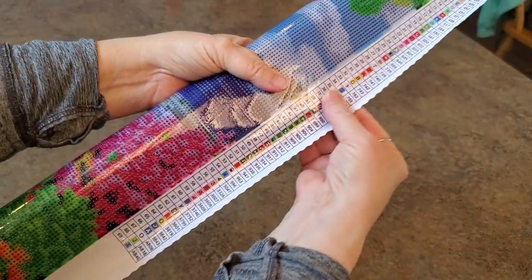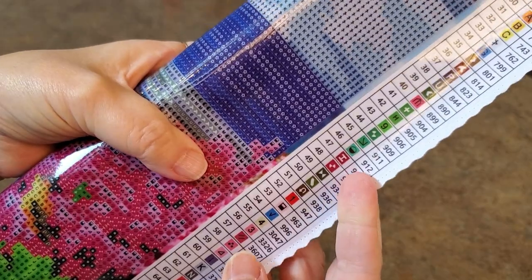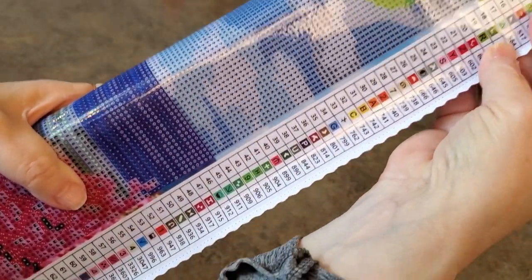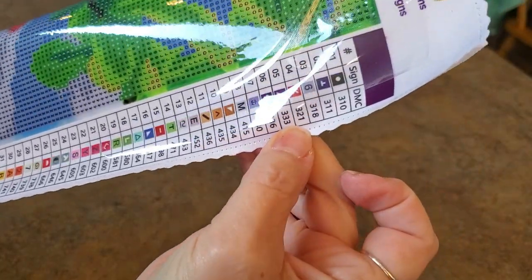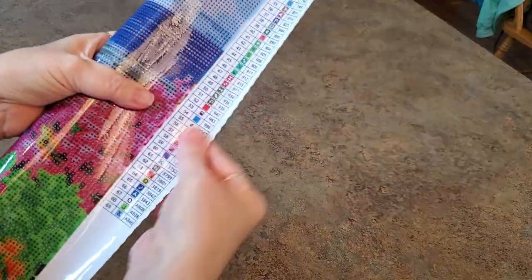All right. Okay, I like that. Whoa, look at that legend. Oh, that's a big, long legend. Look at it. Whoa, look at a bunch of greens. Have some greens. Whoa, some purples. Nice. Okay, same deal.